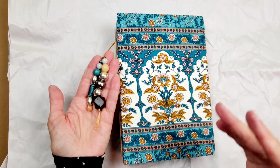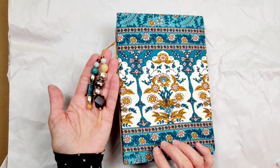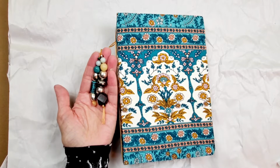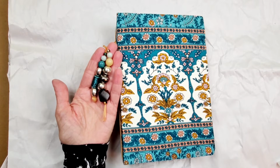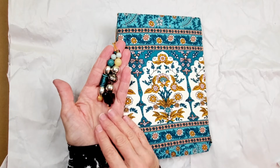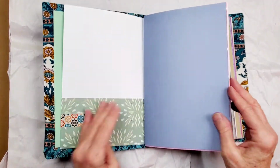It's a former piece of clothing. I love it. It just made the perfect journal. This journal is called Catherine. It reminded me of a Spanish motif at Alhambra Palace, where Catherine of Aragon, first wife of Henry VIII, was raised. I love the way that the beads really do match the book so nicely. So let's flip through this one right quick.